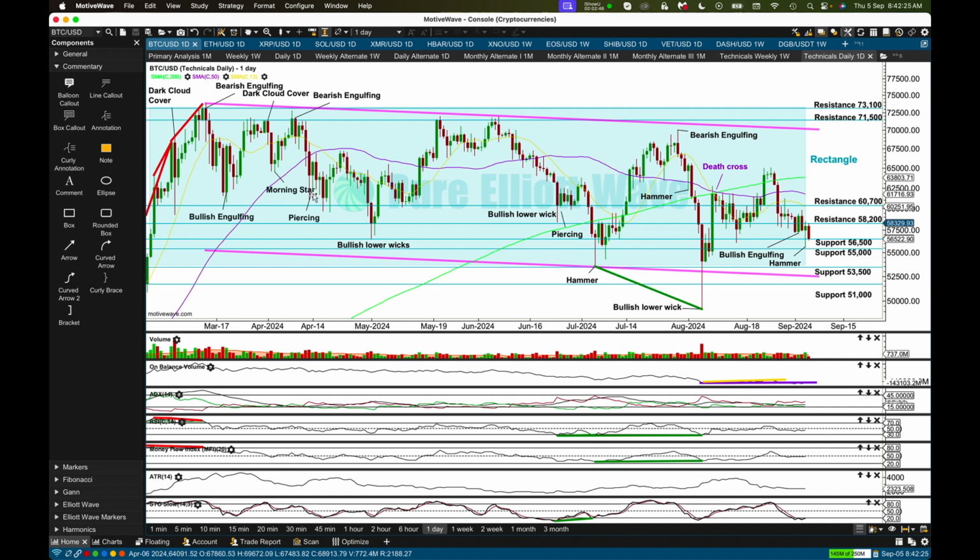Now that would have been great to set up earlier, somewhere around here, but we are getting pretty mature for this rectangle pattern, so the longer this goes on, the closer the breakout's going to be.